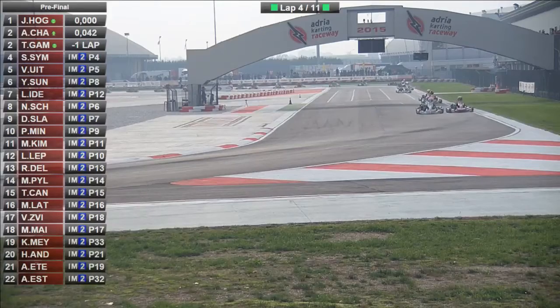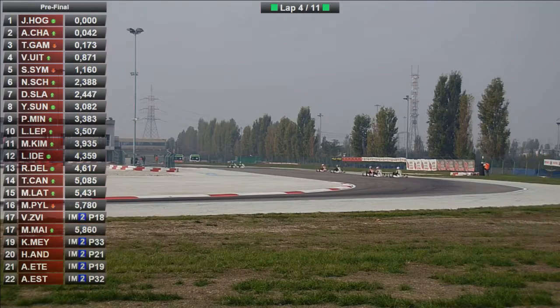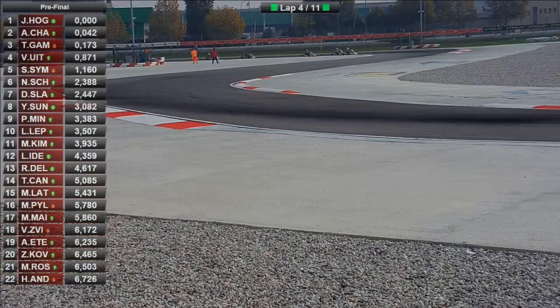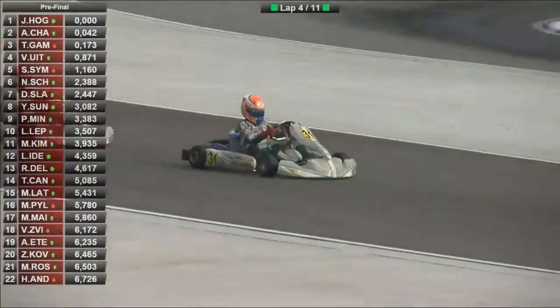Through go the leaders, and Charpentier up the inside again. Goes through ahead of Hoggard. It was Hoggard with his nose in front at the end of the lap, not Simmons, so it's Hoggard. But then Charpentier gets him and Gamble follows him through. Lots of slipstreaming here. Right, give you the order again. It's probably going to change in about 2 seconds.